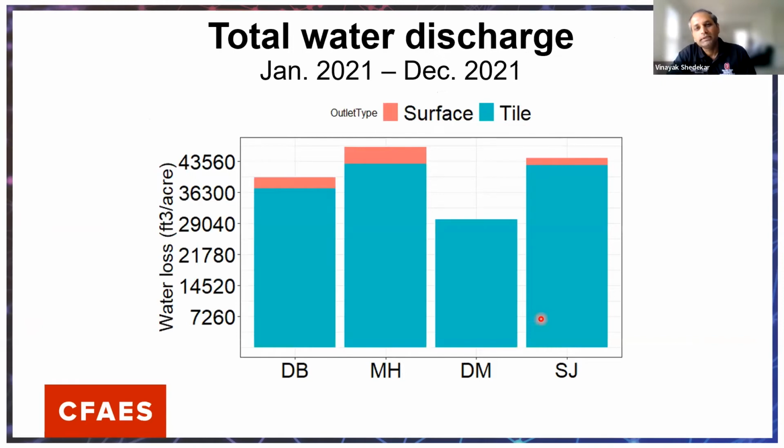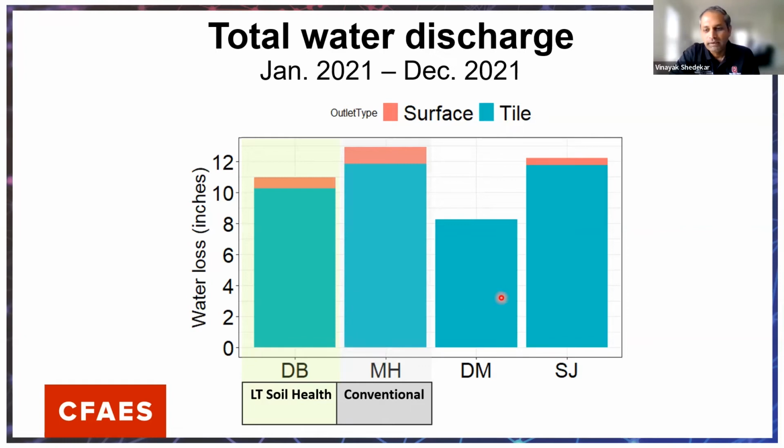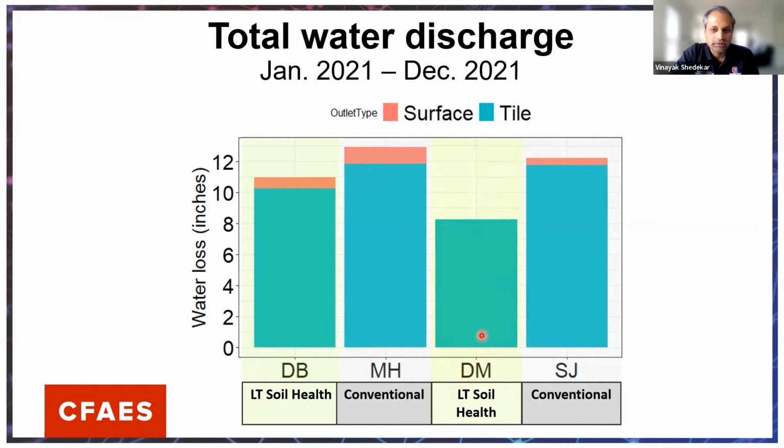So here is the big picture in terms of how much of the total water left these fields. We're going to look at the quantities in inches. Just to orient you, DB was the long-term soil health field, paired with MH, which was the conventional field in south central Ohio. And then this pair here was from Northwest Ohio. Again, the DM site was the long-term soil health field, and SJ was the conventional.